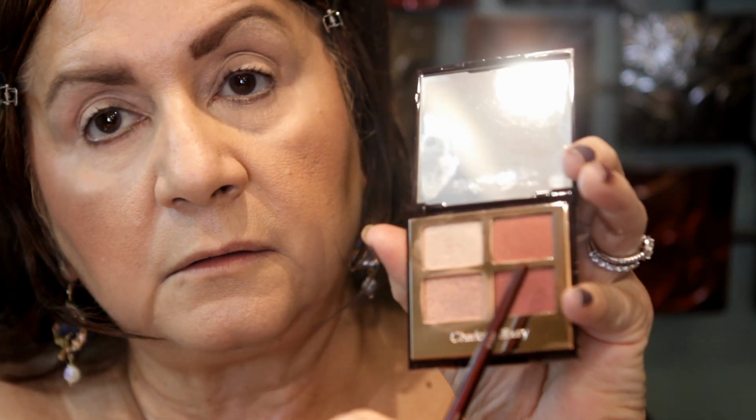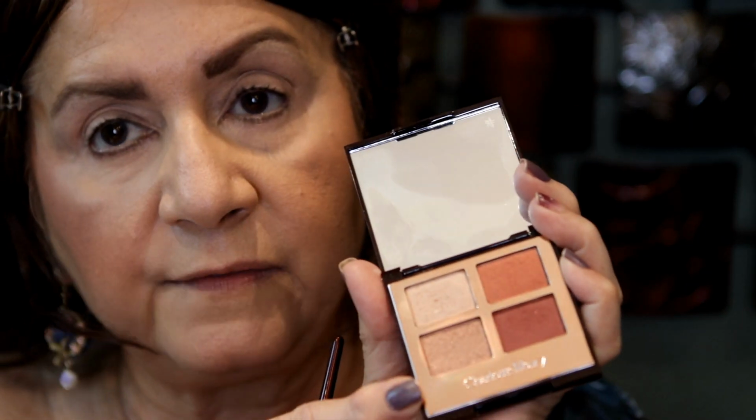Something a little different. So I'm going to start with this shade right here. All of these are shimmer, but the two darker ones are satin. This one is also a satin, and this one's more shimmery.